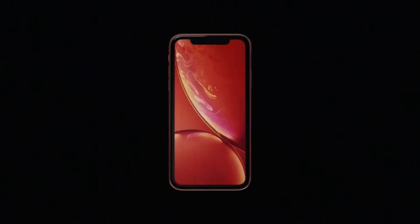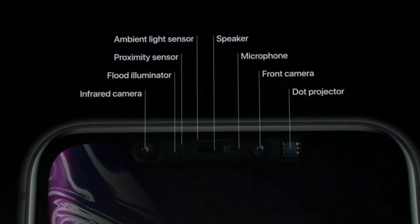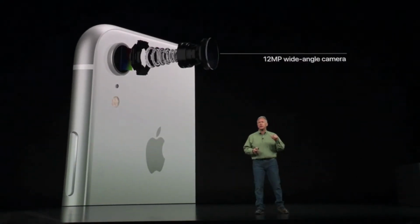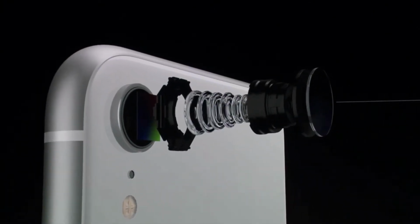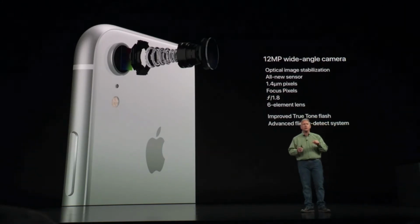It has Face ID. And there's a true depth camera system, the same true depth camera system in iPhone XS and XS Max. And it has a great new camera system as well. It's a single camera system, our best single camera system that we've ever made. It's a 12 megapixel wide angle camera, the exact same wide angle camera in the XS and XS Max. So it's our new generation sensor that's larger with bigger pixels, and it takes beautiful photos.